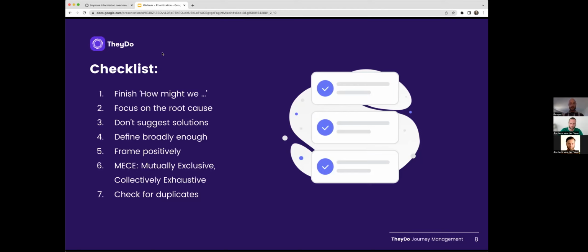And lastly, quickly check for duplicates. Do we have any duplicate opportunities already there? TheyDo is, of course, based on the idea that you work together and that multiple teams can create opportunities and use them in each other's journeys. So they really become the thing that sticks through multiple journeys and multiple teams in the organization. So if there's already something out there, use it, instead of defining your own and keeping everything within your own team.